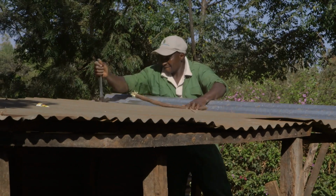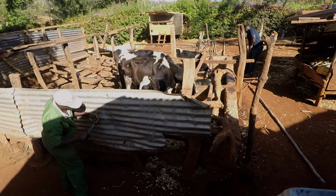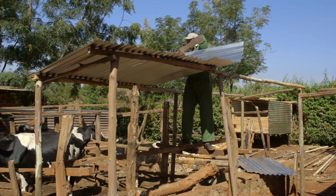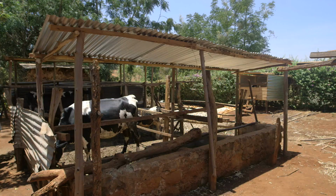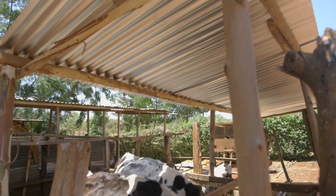So, time to get the cowshed shaped up. We need a roof over the feeding area to prevent the feed getting wet, as this leads to contamination from aflatoxin and other molds. And the sleeping area needs a higher roof to allow increased ventilation, keeping the cows cool and content. All in a day's work for the Shamba Shape Up crew.